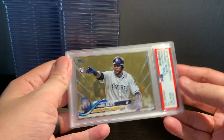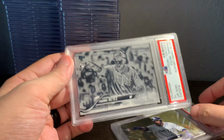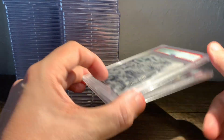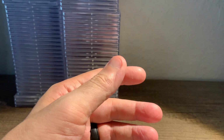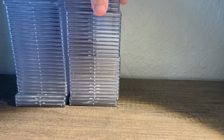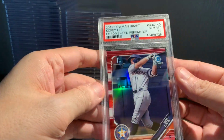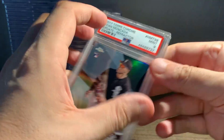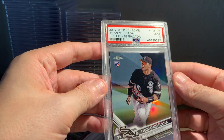Got a 10 on the gold Fernandez Mill. Got a 10 on the negative Fernandez Mill. That one's going to be sold, I'll tell you right now, because I just don't care for the look of the negatives. Some people love them. I'm not one of them. Got a 10 on this Corey Lee red refractor out of 5. Got a 9 on that update refractor Moncada.